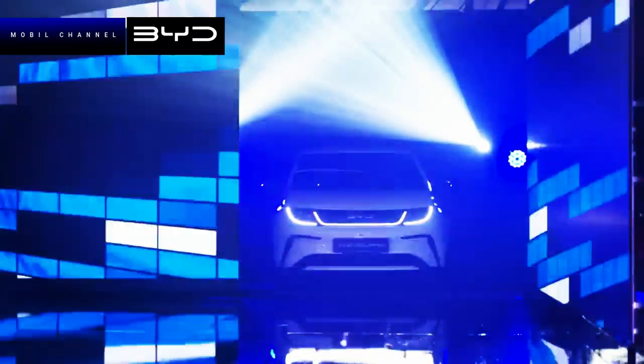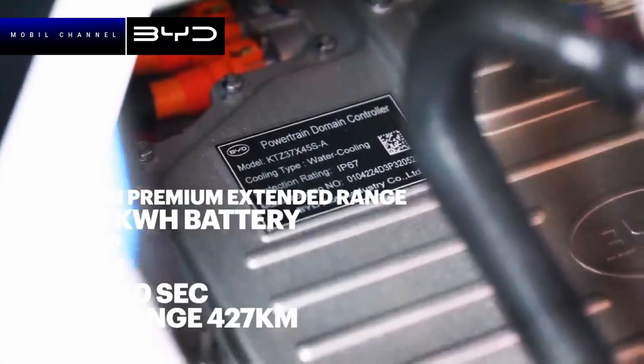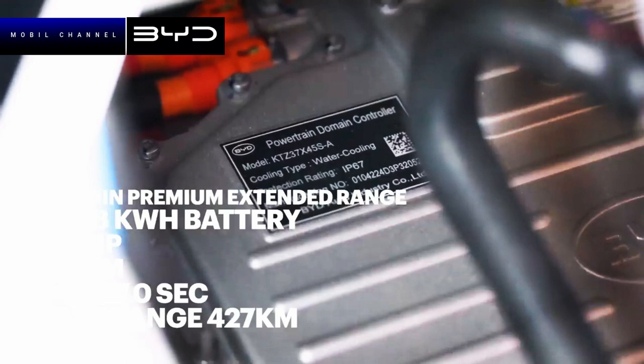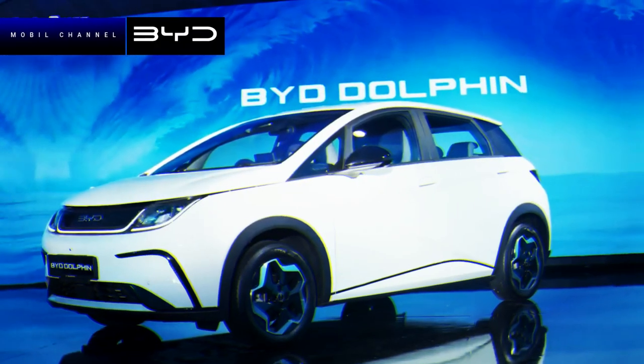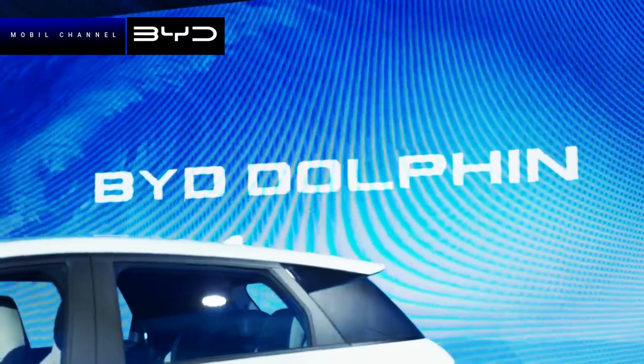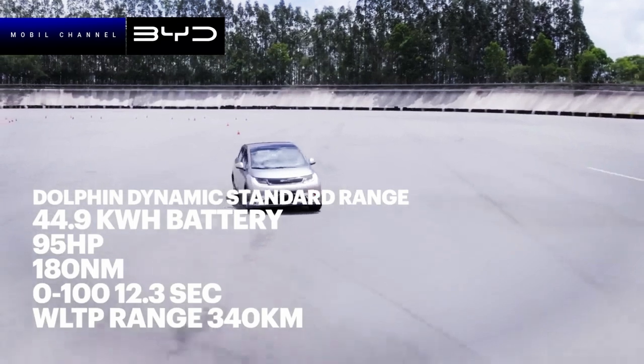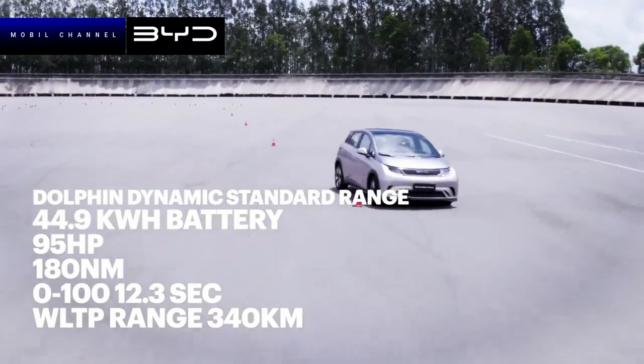Both versions are compatible with DC fast charging of 60 kW for the standard range and 80 kW for the extended range. Both types are also suitable for 7 kW AC charging and are supported with the vehicle-to-load charging function, V2L. Seeing the variety of products offered, BYD will certainly sell this car to the Malaysian market at an affordable price.